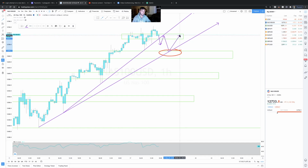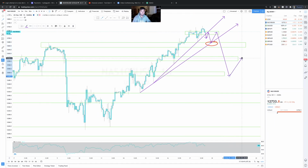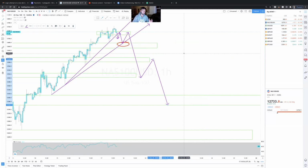And then once it breaks this other secondary trend line, we should be pretty good all the way up until like 12.5. Where's 12.5 at? All the way down to here. And then from there, we'll probably see another pullback. And then we'll come back down to fill that gap at 12,380. So that's what I'm looking for.